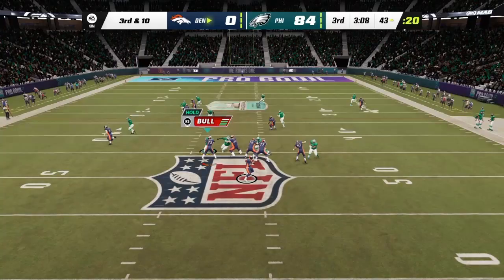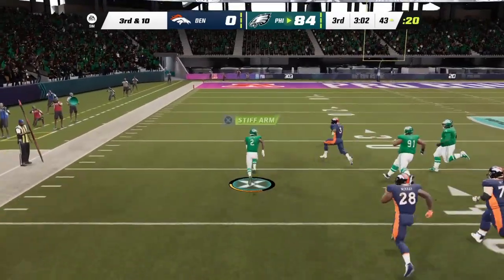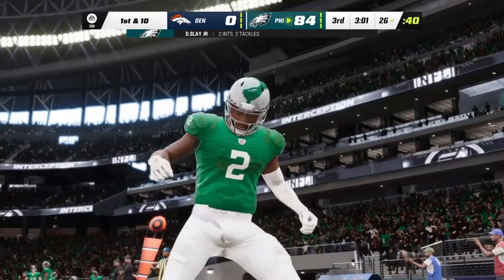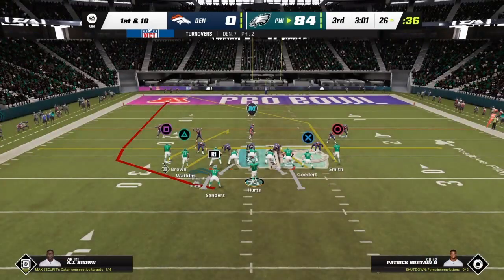From the shotgun, Wilson. And his pass is intercepted for the 4th time today. Darius Slay with a pick. And the Eagles are going to take possession of the football. So that changes things. You get the interception, and then to boot, a good return tacked on.